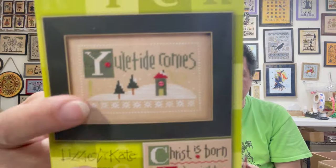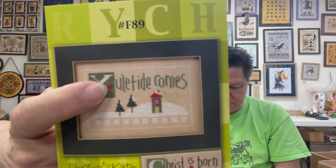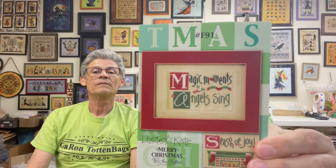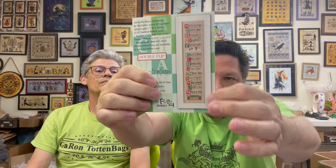Oh, wait. We got the whole section on this one. These ones, I'm not going to show individually, but this one comes with the little buttons. It's pink and red buttons. Yeah. And so we got the whole series on this one. This is T-M-A-S. So we got everything to stitch that whole piece. That's cool. Yeah. All right. And all our little buttons.